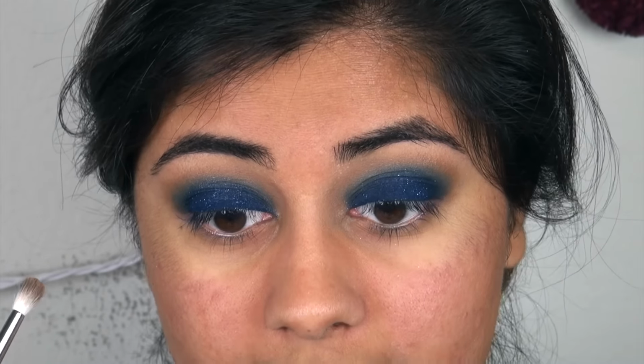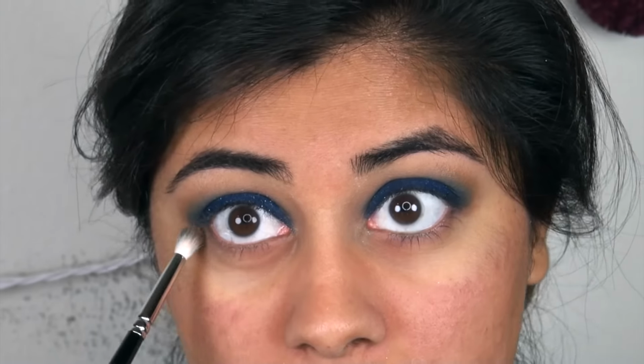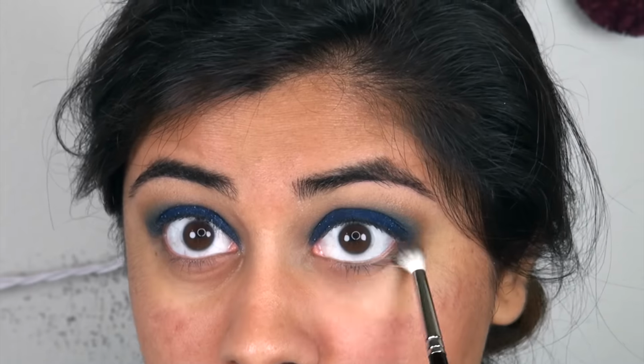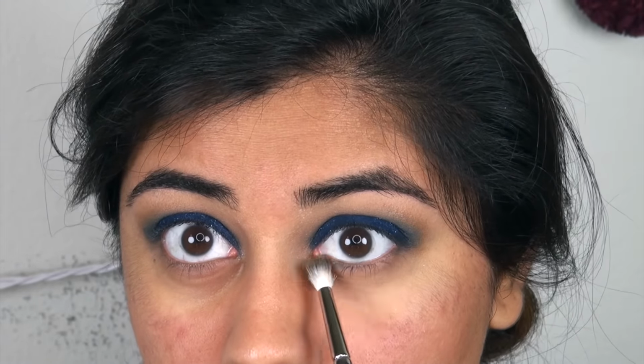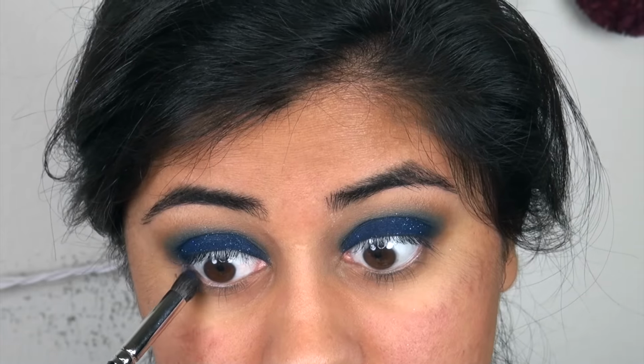So we are going to go into the lower lash line and start applying shadow. I'm gonna take the brown yet again. This is kind of like the saving grace eyeshadow I have right now. It's making everything look so much more blended and professional. I'm literally just gonna slap that on my lower lash line. I love this color because it's just a little bit darker than my natural skin tone and it just blends beautifully. Back into Blueprint with the same brush.